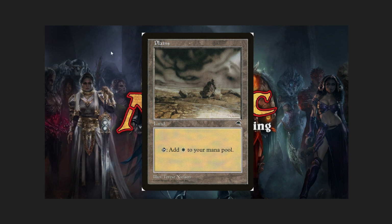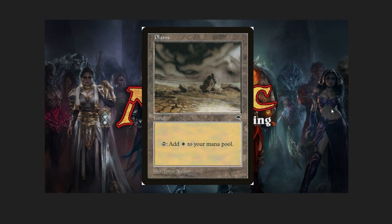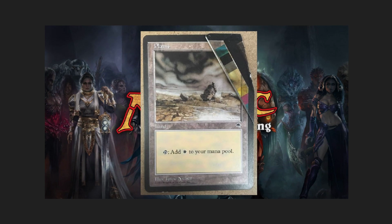Let's get a look at this card. And quit beating around the bush here. Show you guys what's really going on. There she is, in all its glory. It's from Tempest. It's from Tempest.